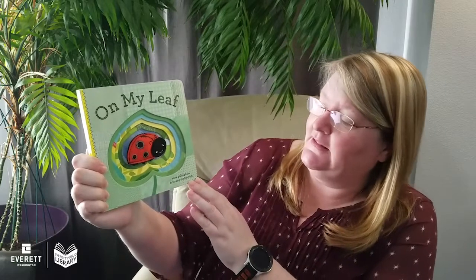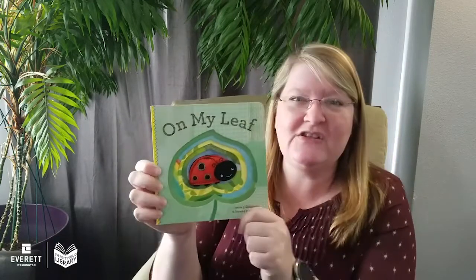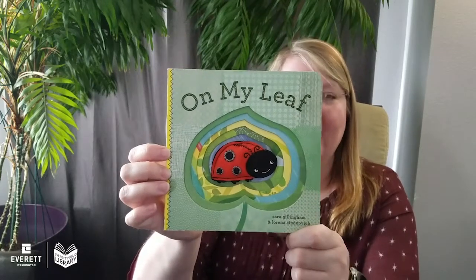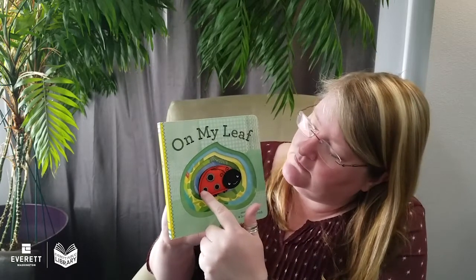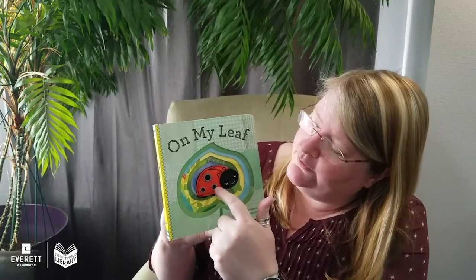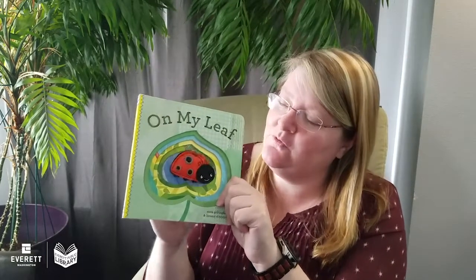is called On My Leaf by Sara Gillingham and Lorena Siminovich. And on this book, we have a little ladybug. It's a red ladybug and he has spots on his back. How many spots do you see? Should we count them? One, two, three. Three spots, wow. And the back of this book, there's a little hole that I can put my finger in.